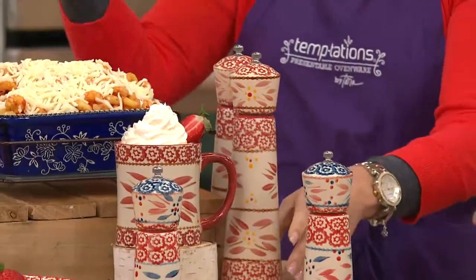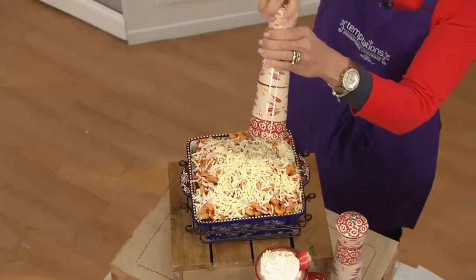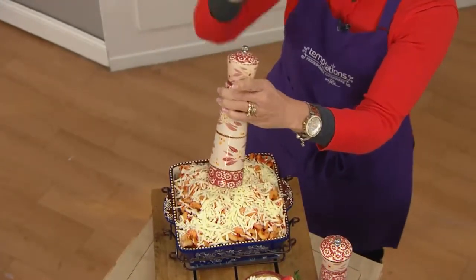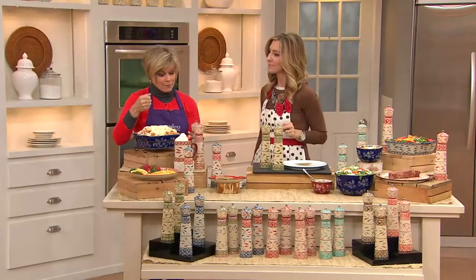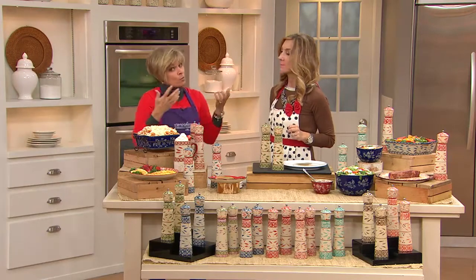Before we put our pasta bake into the oven, maybe we'll want to give it a little red pepper seed. I was just going to say, you did do red pepper, right? Right, a little red pepper seed. Isn't that nice? And so effortless and beautiful, because when you break up the pepper seed, all those wonderful enzymes come out of the pepper seed, and you're really getting more bang for your buck that way.